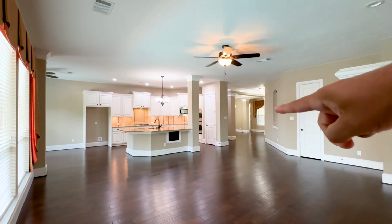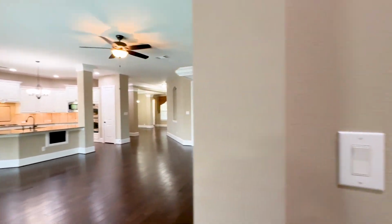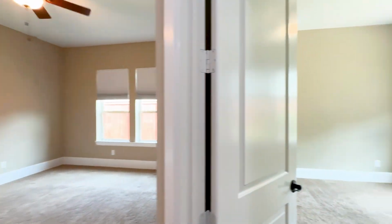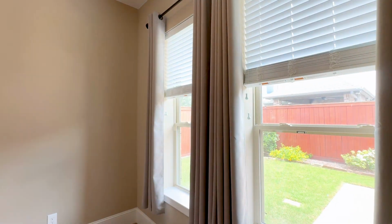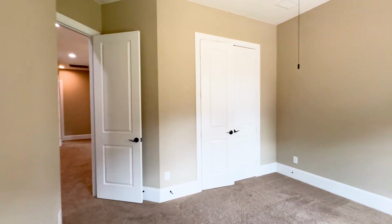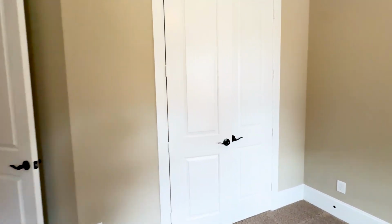So remember, we had that front bedroom in the front. We still have the primary. This is a 4-bedroom house. So here's a bedroom here. Again, standard bedroom, decent sized ceilings. You have a standard closet right here, just kind of like the front bedroom.